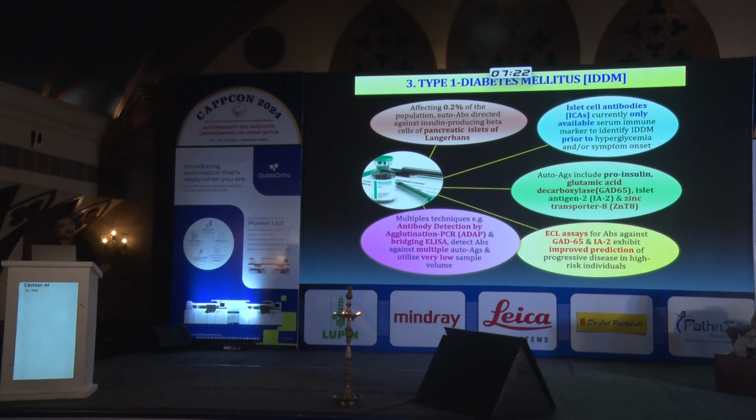There are 4 kinds of antibodies that can be detected in IDDM cases, and mostly with the help of the ICAs, that is anti-GAD65 and IA2, they have very high diagnostic and prognostic capacity. So detecting these 2 antibodies, you can have not only a diagnosis, but also a prognosis of how fast the patient can go to decay. So we use ADAPT technology with bridging ELISA for this kind of antibody detection.